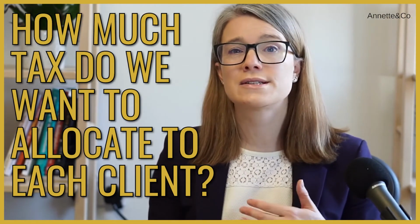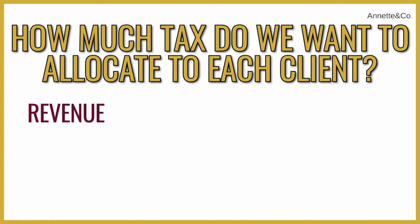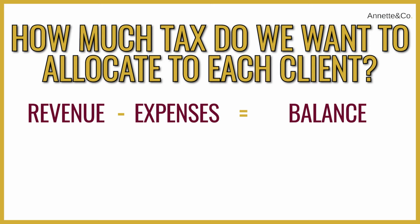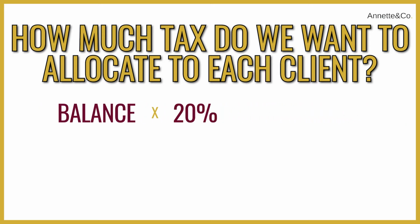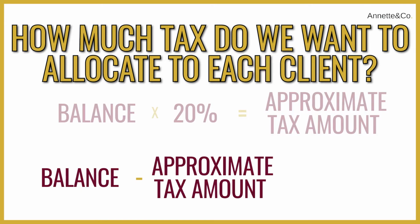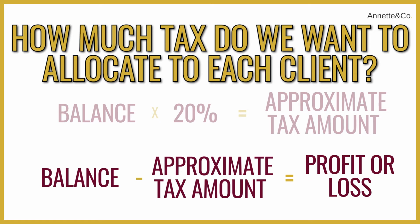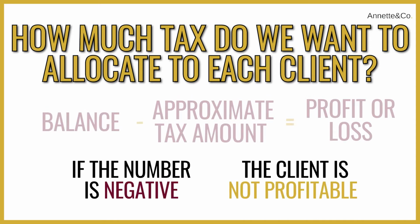Now we need to work out the tax. How much tax do we want to allocate to each client? Well, we need to get our total income that we've already written down and all these expenses that we've got written down so far, and we need to take the revenue minus the expenses and we'll be left with a balance. Then we need to take 20% and multiply it by that balance to give us the approximate tax number. We can take that off the balance and we basically get our net profit that each client is going to contribute to our business.